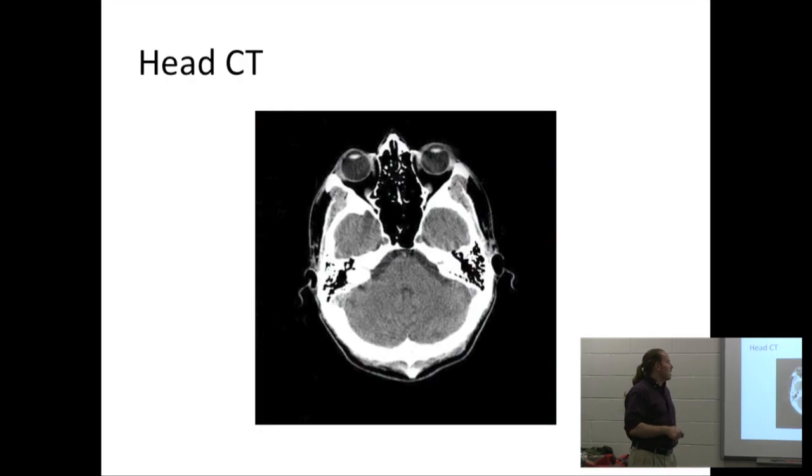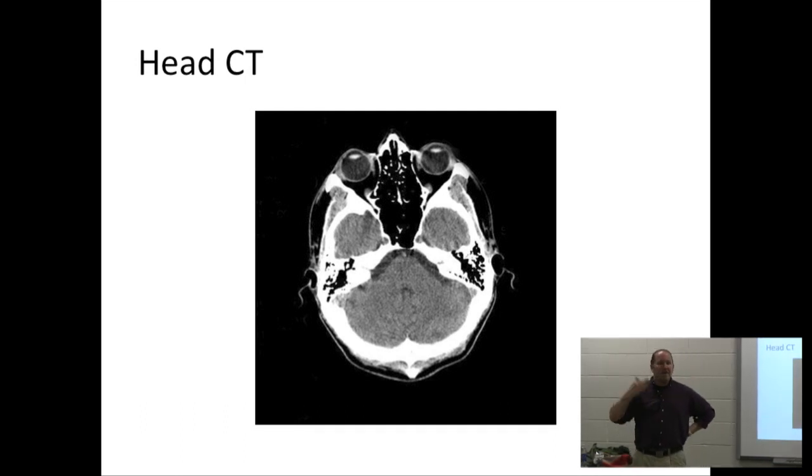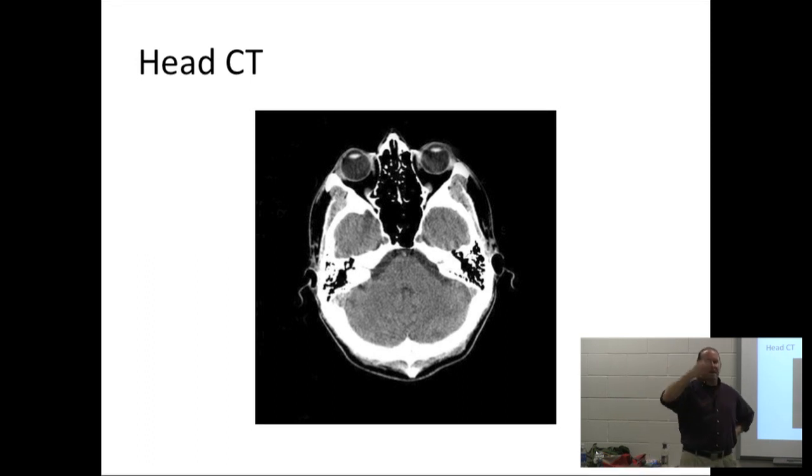And here's an essentially normal CT scan. The CT scanner, has anyone ever looked at CT scan images? It's basically an X-ray deli slicer. So we send them through, and the images that come through are these cross-sectional images and just stacks of them.